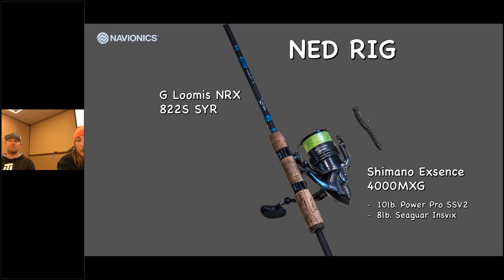I'm using a G Loomis NRX 822S. It's a shaky head rod. It's just under 7 foot. I really like that. I'm using the Shimano Excellence 4000. Again, that same reel. It's the only one I own. I got a few Stratic CF4s. I love them. But I like that reel, so I got a bunch of them. I'm using the 10-pound Power Pro SSV2.